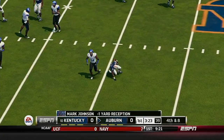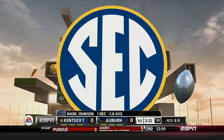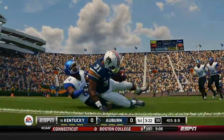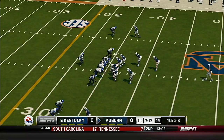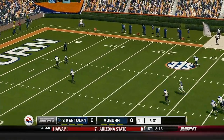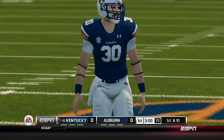Halfback's got it on the quick throw. He's hit and taken down. They get a 1 yard loss on that one. Not much going on there. Those kind of plays will not work against this defense. You can be sure of that. Lloyd, he'd like to change field position with his punt. And it goes into the end zone, down for a touchback.